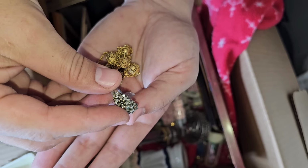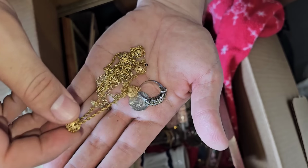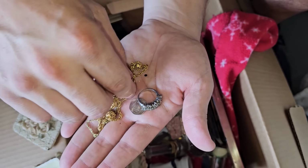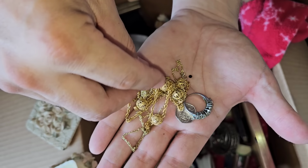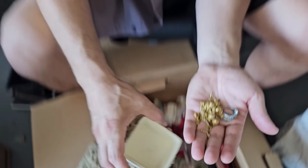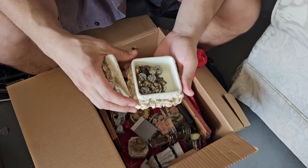This looks like silver. That's a nice piece right there. Would this go in the dumpster? Because if it doesn't get purchased from a person like me, what the facility does is take it straight to the dump. And all of this would be in the dump right now, which would be horrific. Oh my goodness.